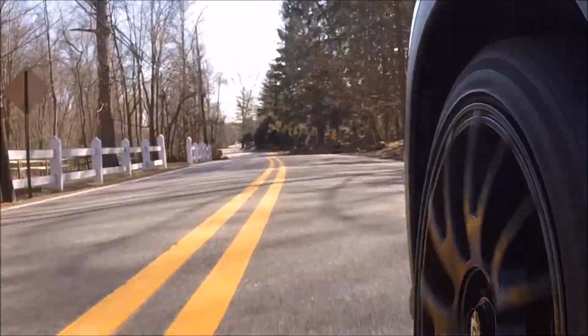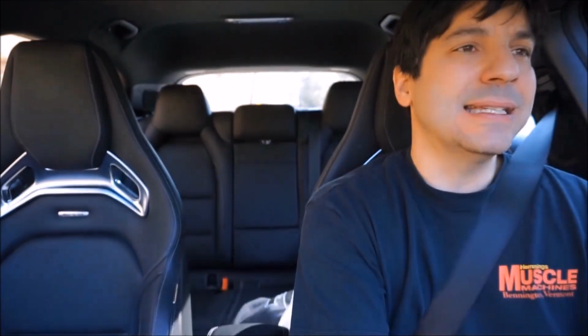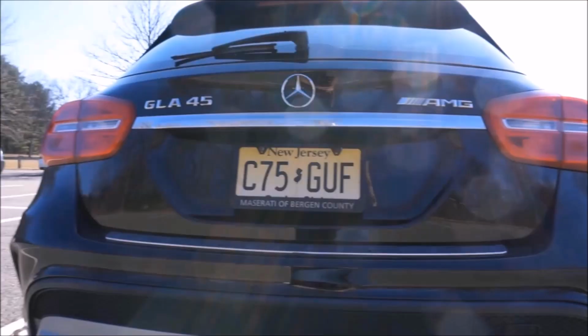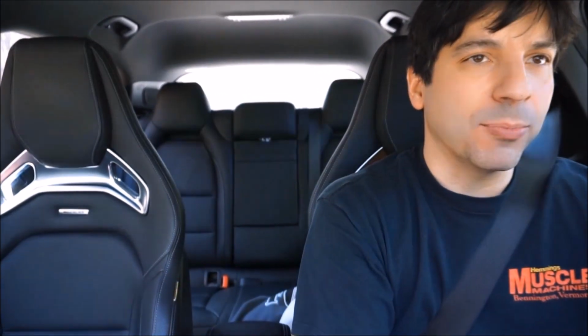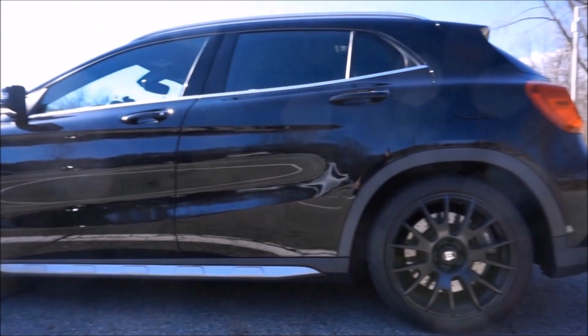And you can downshift, and you can hear the blips. Really, this is probably one of the best stock exhausts I've heard, and I think it's really, really good. This is the AMG Performance exhaust. And I forget the option, it was pretty cheap. It was like $500 or $550. They may have raised it now in the upcoming model years. And I think it is well worth the price. I think this is the best sport exhaust for a car in this price range.